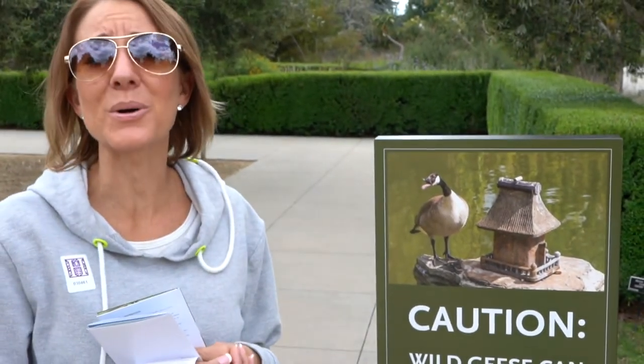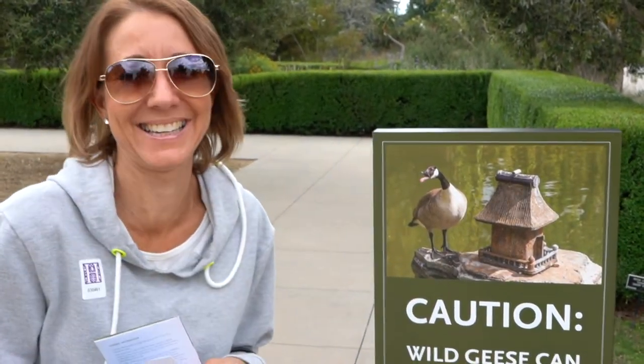In other words, don't get goosed by a geese. Henry E. Huntington purchased the San Marino Ranch in 1903, which would later become the Huntington Library.